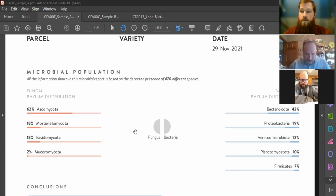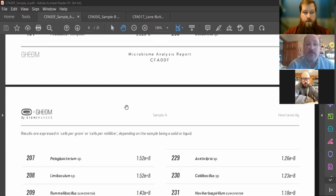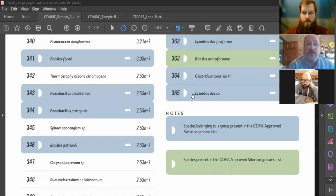So are these all saprophytic fungi that are eating on dead plant material, or are some of them other types of fungus? No, these are beneficials, and some saprophytic. For the most part, they're fungi like Trichoderma, Penicillium. You'll see them in the report at the bottom. Out of the 670 species, how many were fungi? 300. Yeah, that's what it was. These are all beneficials for the most part.